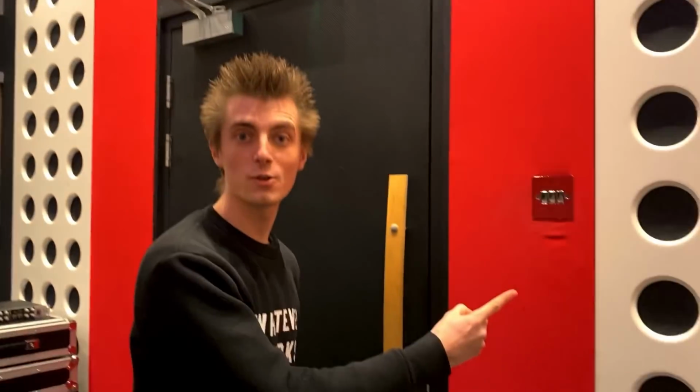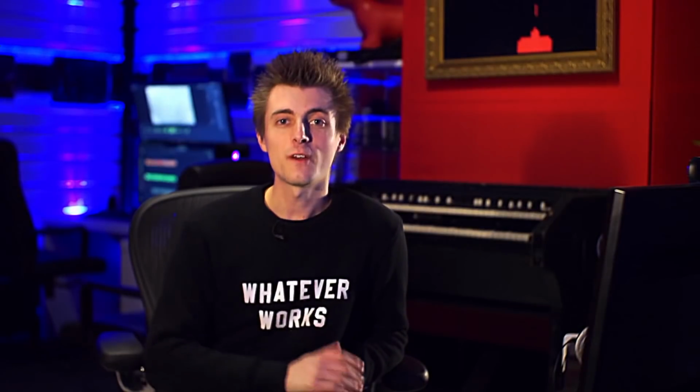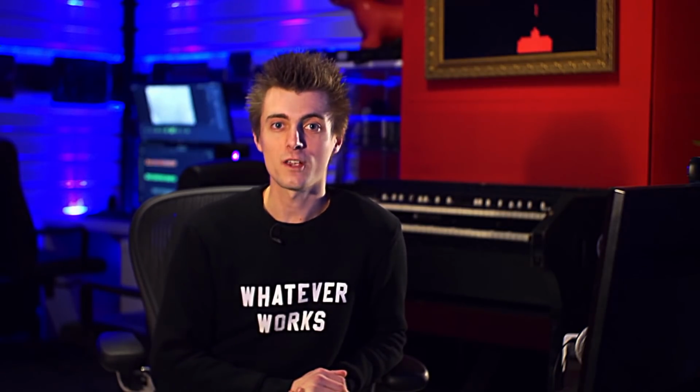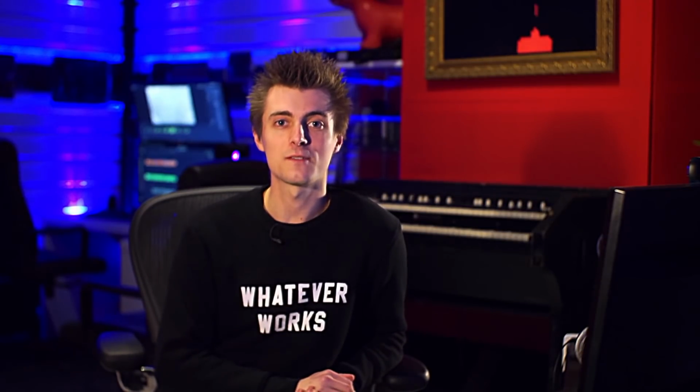Acoustic treatment, acoustic treatment, and up there, and on that wall too. Acoustic treatment. If you've ever done music production at home, chances are you'll be doing it in a square or rectangular room. Both of those are the worst shapes possible for music production. The reason for that is because of standing waves and room modes.